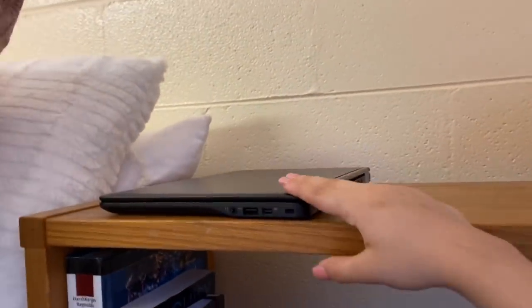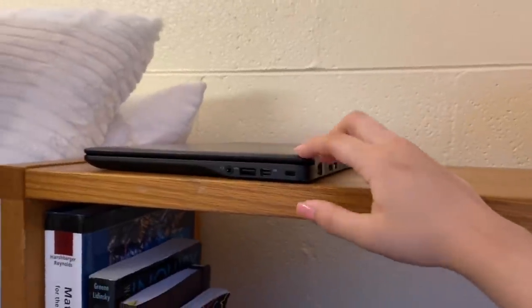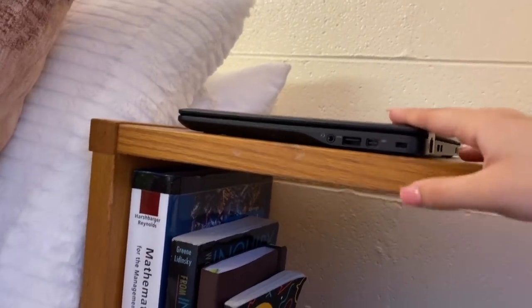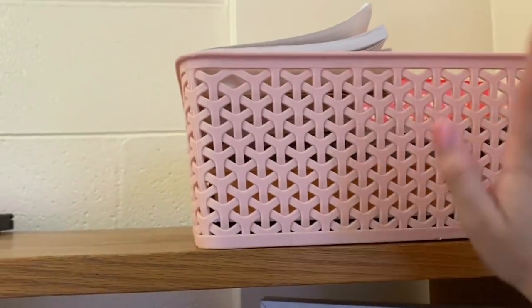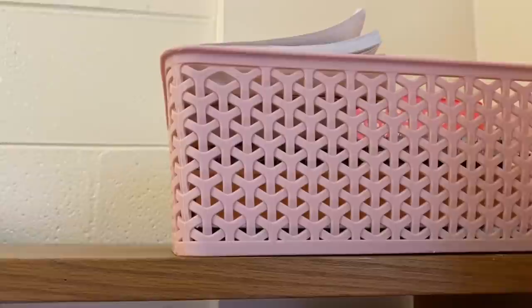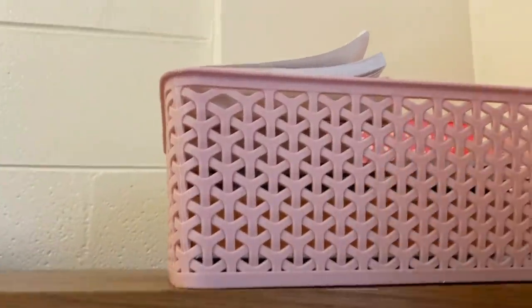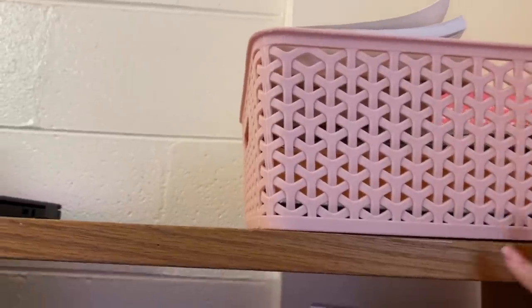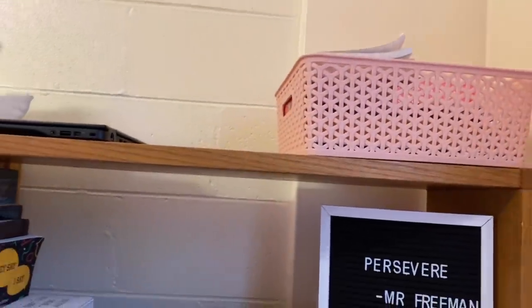Right here I have my computer. I like this for my YouTube channel. I don't use it to edit or anything, but anything YouTube channel related, I use this to look at it. And then right here I just have a big bin from Five Below. This is basically my cube of school supplies. Like all my books, all my notebooks, all my folders, my pens and pencils, I keep it in this cube or in this little basket thing. And then if I ever want to do my work, I just move that basket thing wherever I go. So like my bed or my desk or anywhere else.